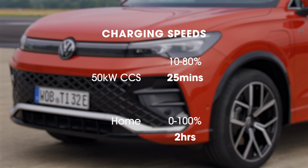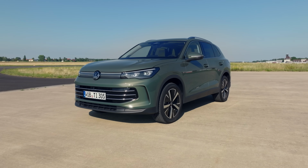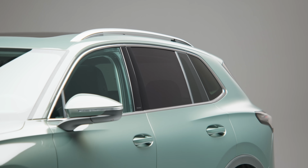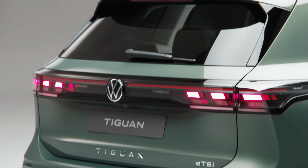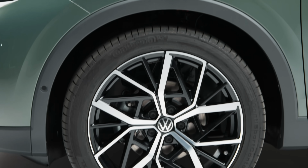That 1.5 litre engine is also available as a mild hybrid. Badged E-TSI, it uses a 48-volt electric motor to boost power, improving efficiency when pulling away, and unlike some mild hybrid setups, it enables the Tiguan to travel on electric power alone, but that's only for short distances. It can also shut down 2 of its 4 cylinders when cruising to help reduce fuel consumption.